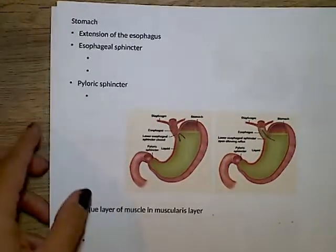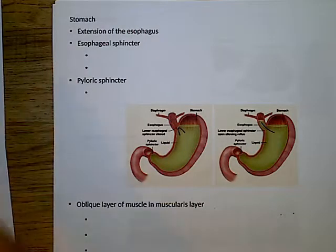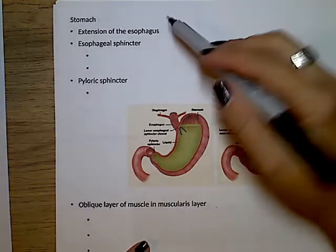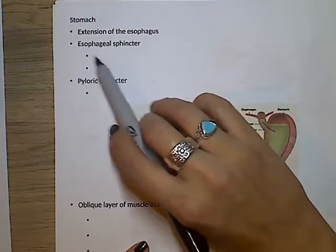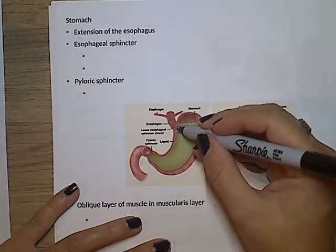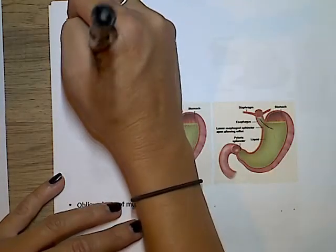Okay, anyway, onto the stomach. So we started in the mouth. We have mostly mechanical digestion there. A little bit of chemical digestion with that salivary amylase that starts to break down the starches. And the stomach, again, is like an extension of the esophagus. Here's where it talks about it. The esophageal sphincter, right here, between the esophagus and the stomach, separates the stomach from the esophagus.